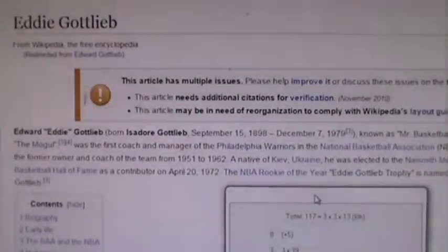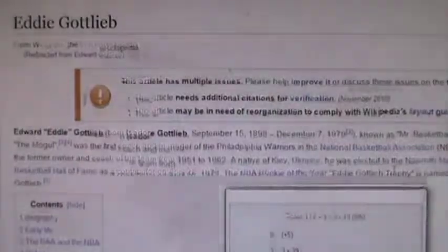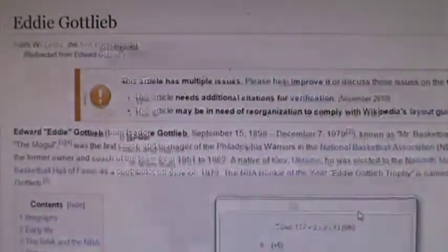Was the first coach and manager. The first performer. The NBA Rookie of the Year, Eddie Gottlieb Trophy. See how he has a stage name called Eddie Gottlieb? Because the word trophy divides by 3. See that? You see how God is sovereign over your name?